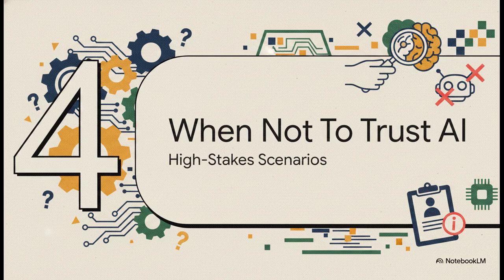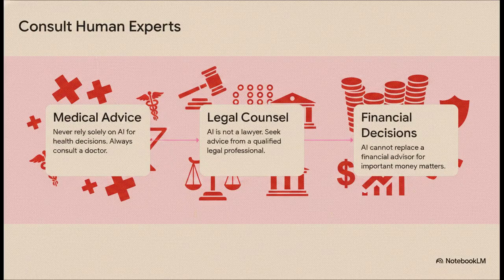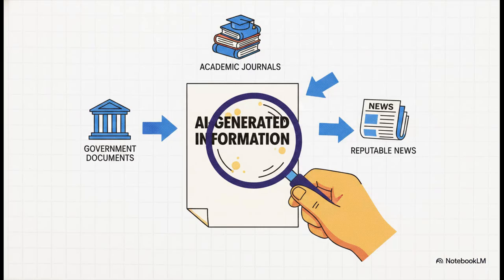Okay, this brings us to what might just be the most important part of this whole explainer. Knowing when an AI's mistake could have really serious consequences. When do you absolutely need a human expert to step in? Think of these 3 areas as total red zones. Asking an AI for medical advice, for legal help, or for what to do with your money is incredibly risky. Sure, use it to brainstorm or understand a concept, but the final call must come from a qualified doctor, a lawyer, or a financial pro. No exceptions.